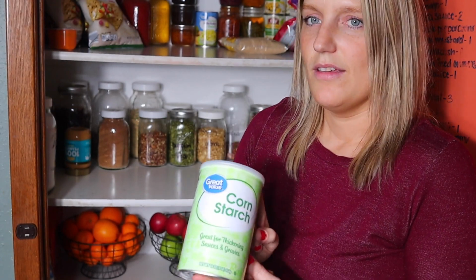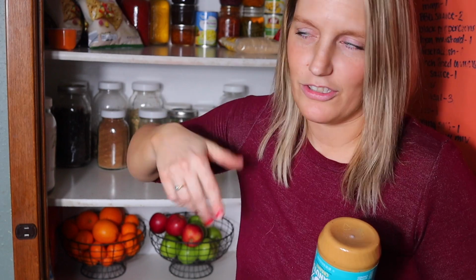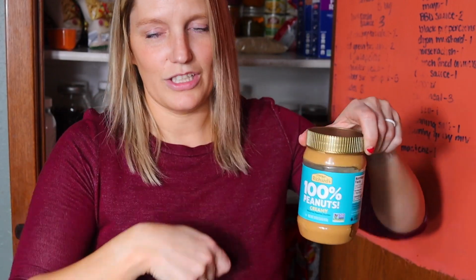Cornstarch or arrowroot powder, I have both, but I keep the arrowroot powder in my fridge. Peanut butter, always have an excessive amount of peanut butter on hand because it tastes good. I mean, unless you're allergic to peanuts. It tastes good, it's a great fat, healthy. Here's my tip: if you buy real peanut butter, store it upside down so that way when you go to use it, it's easy to stir.